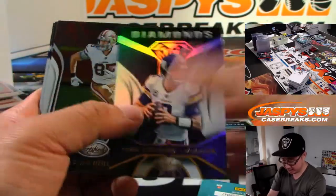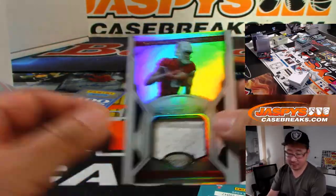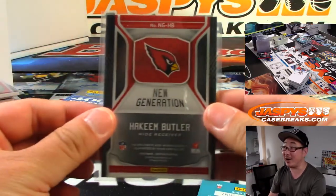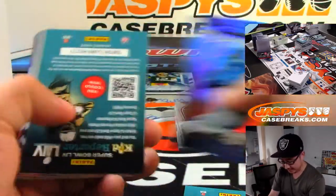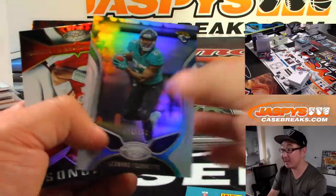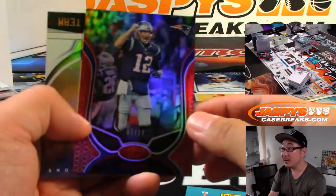Deontay Thompson to 199. New generation, Akeem Butler. I feel like we're getting close, just so close to the Kyler Murray autographs. It's not quite there yet. That goes to Mark Mattson. We still got some time, still got some boxes left. There's Leonard Fournette to 450. Tom Brady to 99.